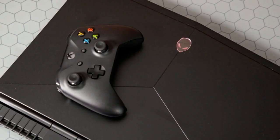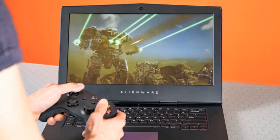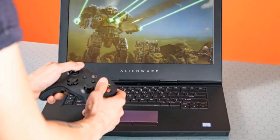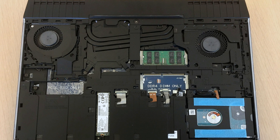Alienware 15, starting at $1,299.99, reviewed at $1,649. Like its bigger brother, the Alienware 17, the 15 has undergone a color change and lost a little girth in the process. But never fear, you still get all of the usual Alienware goodies, including customizable LED lighting.